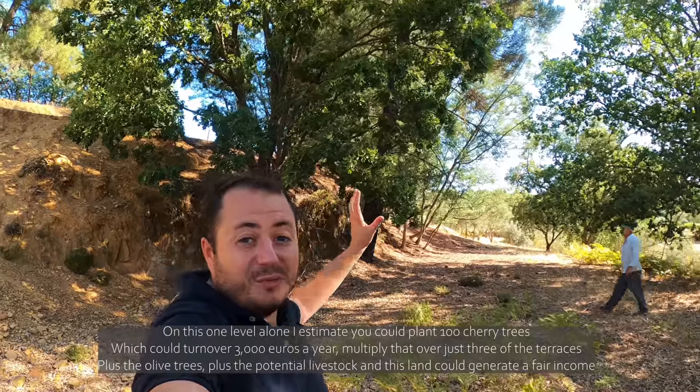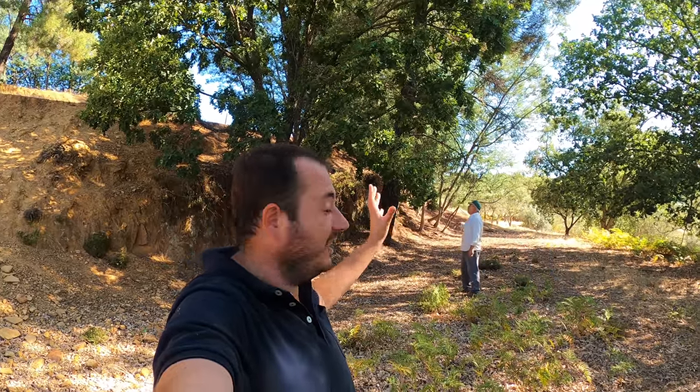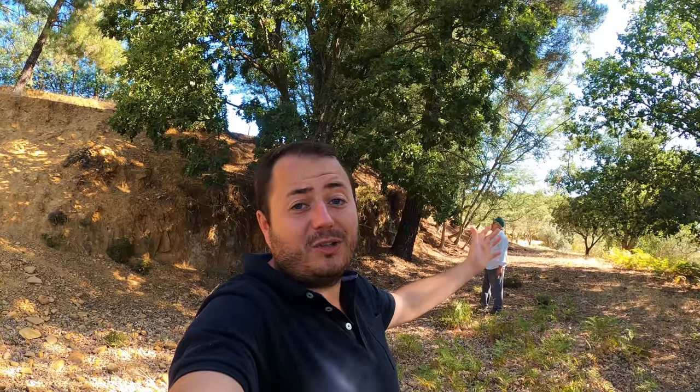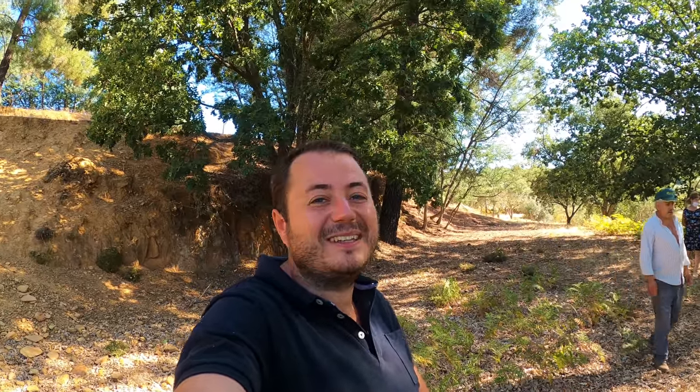But what you also have here is all of these oaks and pine trees, and they just make fantastic wood. So if you had a wood burner in the house up there, then you wouldn't need to buy wood. I'm sure about that. Wow, marvelous.